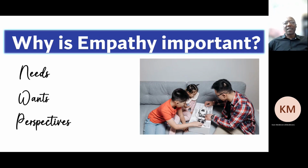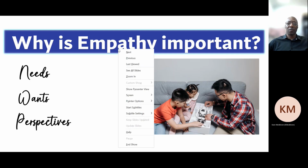Empathy also helps designers identify new opportunities for innovation. By understanding the challenges and pain points that the users face, designers can create innovative solutions that address those needs, resulting in new products and services that meet the needs of those users. Overall, empathy is essential in design thinking because it enables you, the designer, to create products and services that truly meet the needs of your user, and also to identify those new opportunities for innovation.